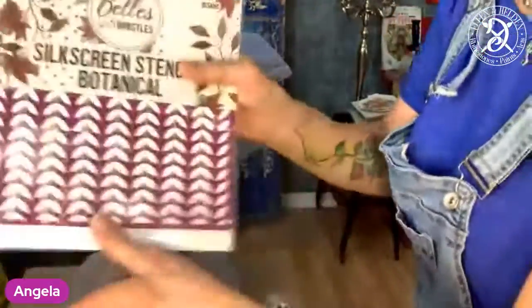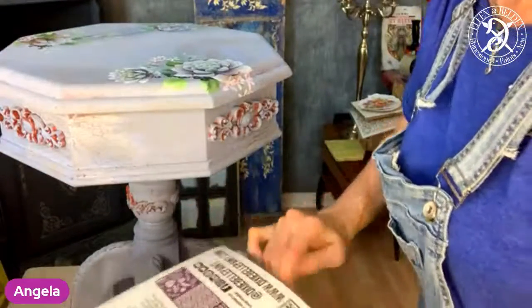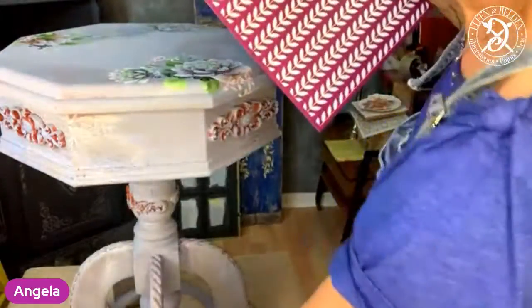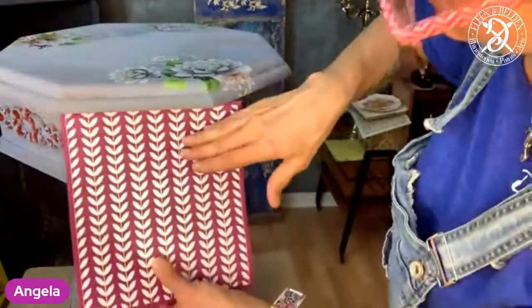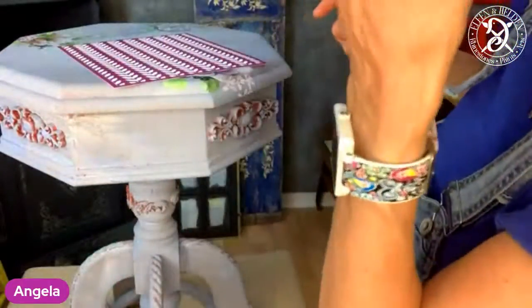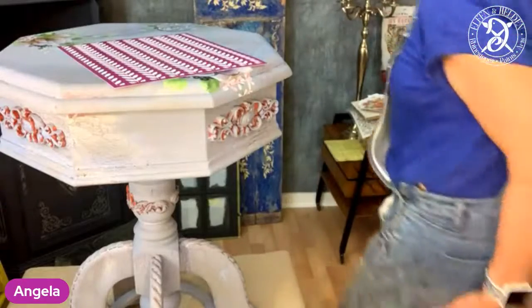And as I said, this is the silkscreen stencil Botanical, also by the Bells and Whistles, the creative line by Dixie Belle. And I want to have some of those leaves just on here. So this fits perfectly there. They are a little bit sticky and I'm not sure. I think I'm going to use the fluff for it.